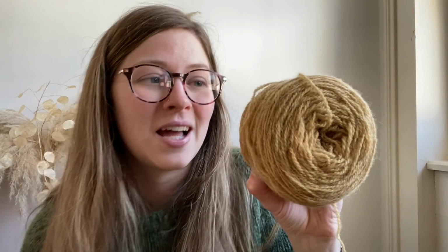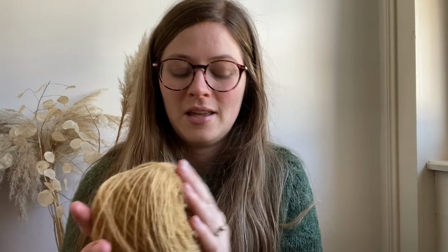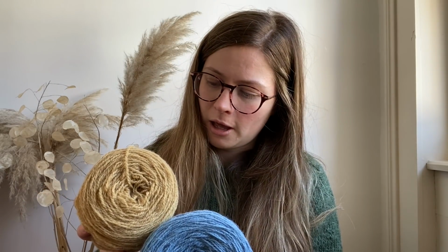The guy keeps pedigree Dorsets. So that is what this fibre is. It's very different from the Cheviot, I would say. It's spun in a similar way, but it feels very different. There's really no kemp in this.